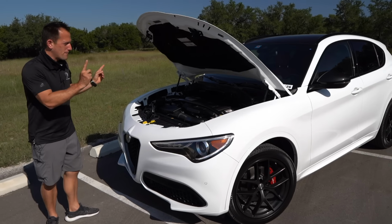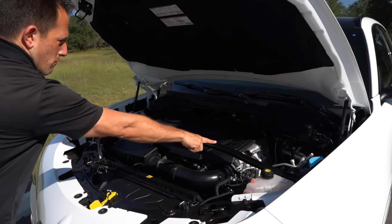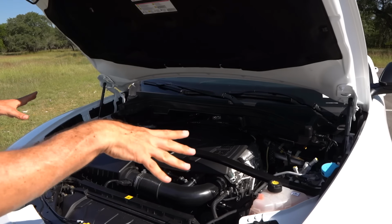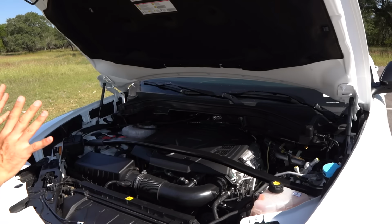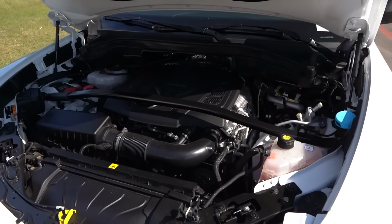All right, guys, we got the hood popped. You do have hydraulic hood struts. First of all, I want to show you, look at that massive strut tower brace that goes from one side to the other. That's going to stiffen up the front end of the Stelvio. Engine is very far back to that firewall. What are we looking at underneath that tasteful engine cover?